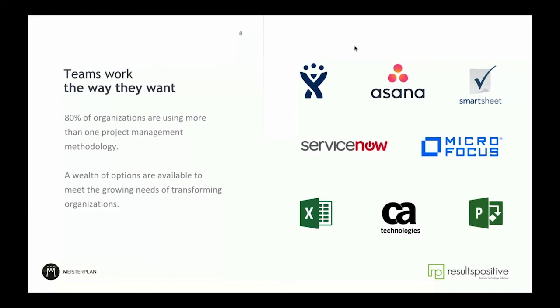And so one of the benefits of MeisterPlan is that we're not specifically dependent on the tools that you're using, and as a result, we can actually give you a view across many of those tools so that it truly is an organizational-wide view. And again, when it comes to strategic planning, that can help very significantly, because now I'm not making guesses about people's availability. I'm not making guesses about what work people are working on, or about the status of projects. I can actually make decisions based on real data.